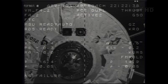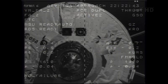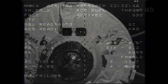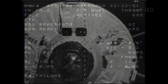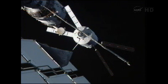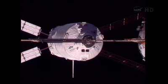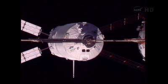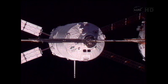Okay, the LEDs are nominal. 006 is the rate, copy. 14 meters. 008. Everything is nominal, copy. LEDs are nominal. 006 is the rate. Copy.